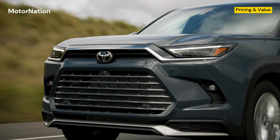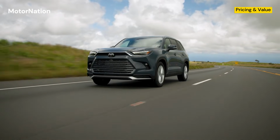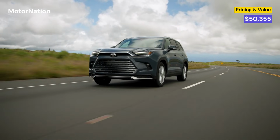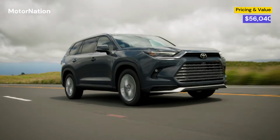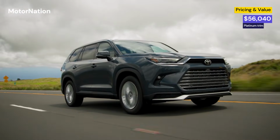Climb further into the Limited gas trim, and pricing sits at approximately $50,355. And at the top of the gas-only ladder, the Platinum trim starts in the vicinity of $56,040, all before options.